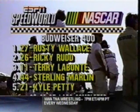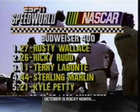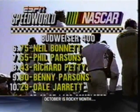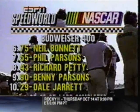Here are the top 10 at the end of 67 laps. Rusty Wallace leads, Ricky Rudd second, Terry Labonte third, Sterling Marlin fourth, fifth is Kyle Petty. In sixth, Neil Bonnet, seventh, Phil Parsons, eighth is Richard Petty, ninth is Benny Parsons, and 10th is Dale Jarrett.